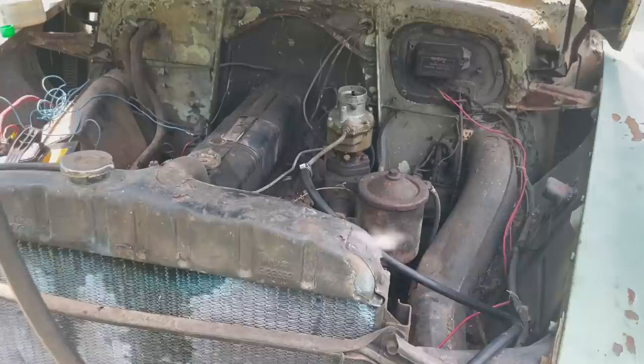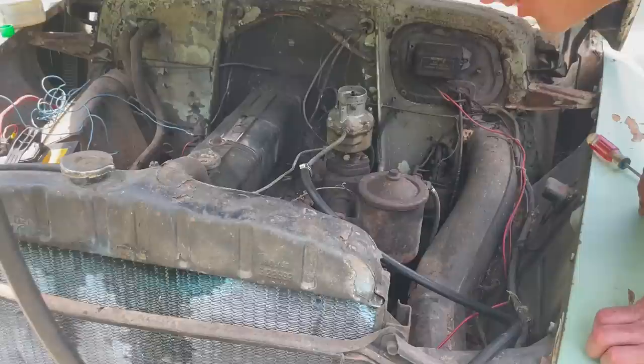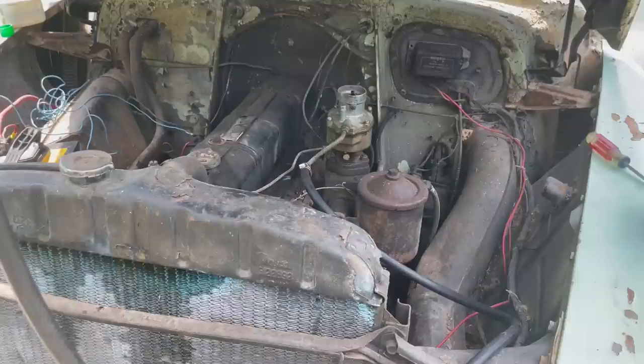It looks like it's picking it up. Oh, wow. Great spark. Yeah, look at that. It's working beautiful. Runs wonderful, considering it's been sitting here all this time. I mean, look at that. I can't wait to move this thing.